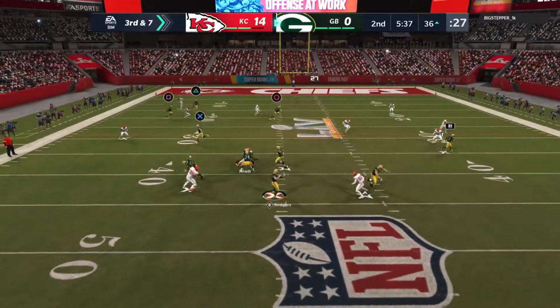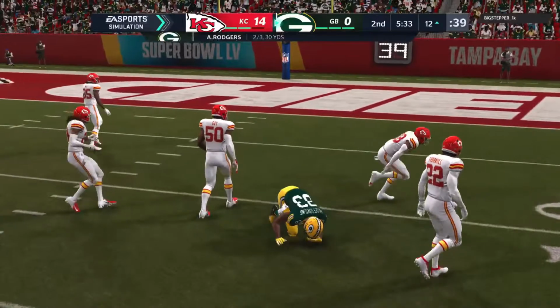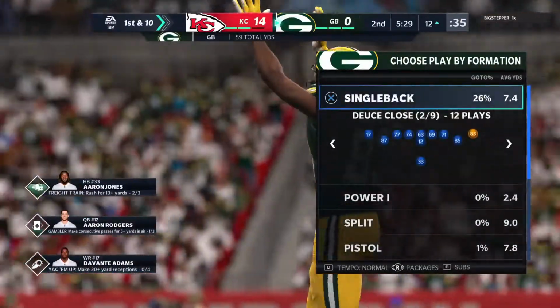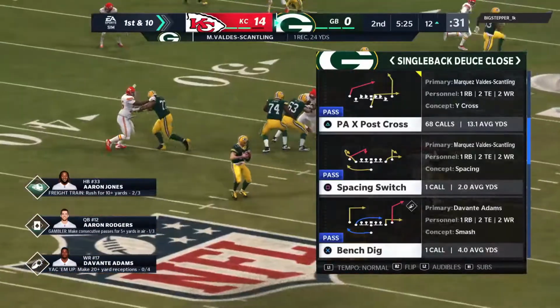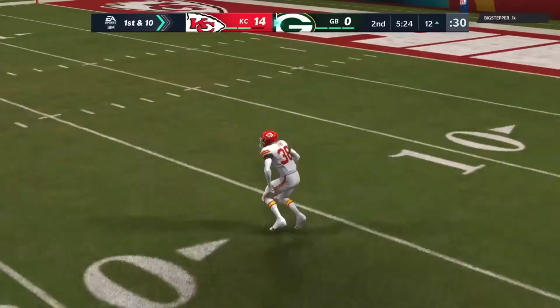Throwing is Rodgers on third down. He's got his man, Valdez-Scantling. And he is going to have a Packers first down as they're able to get the third down conversion. He was a 1,000-yard receiver during the regular season, and that's his first catch of this Super Bowl, and he picks up the first down.